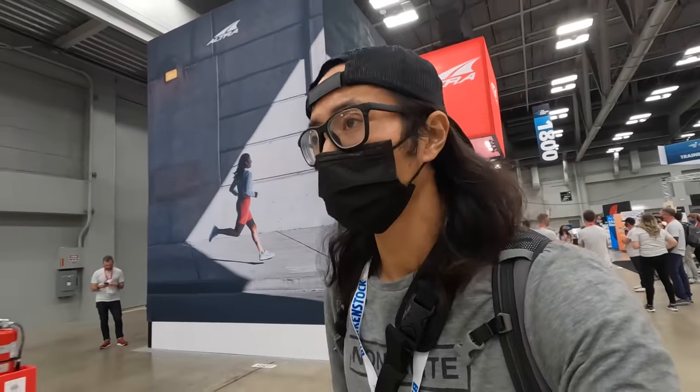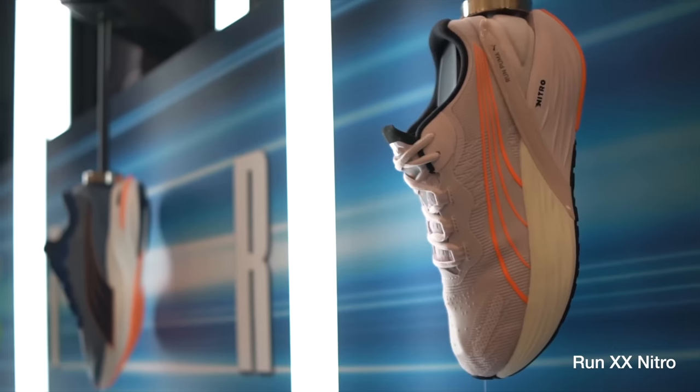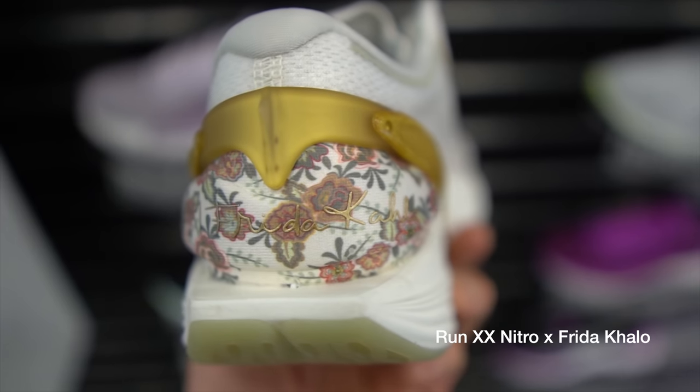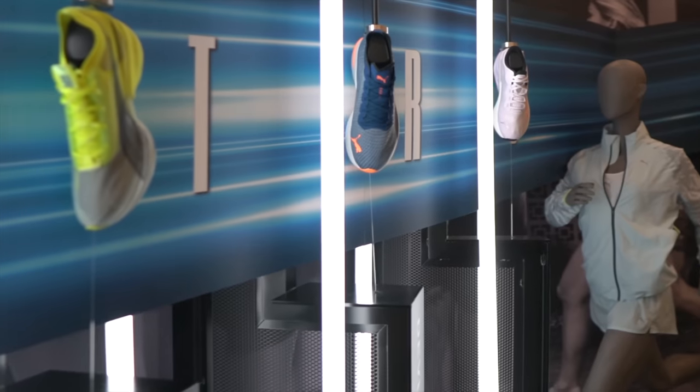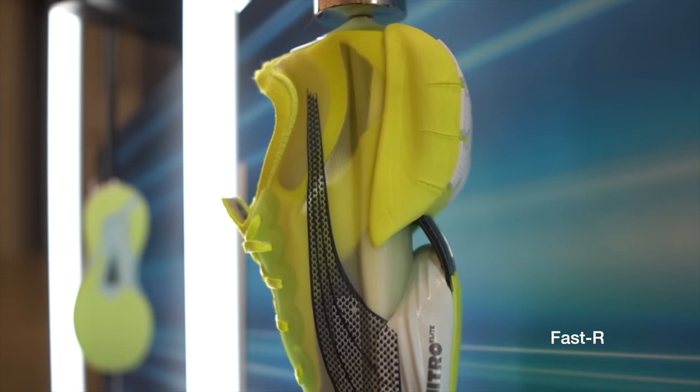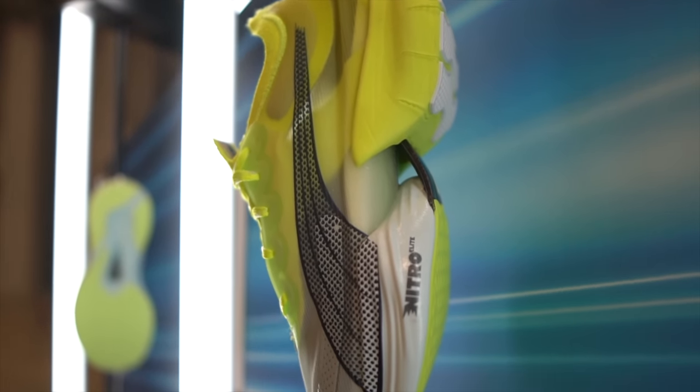Just leaving the Altra booth. Looks like a lot of interesting updates for next year. It's gonna be a good year. Puma bringing a lot of that big cat energy for next year. I'm very curious to get those on my feet.